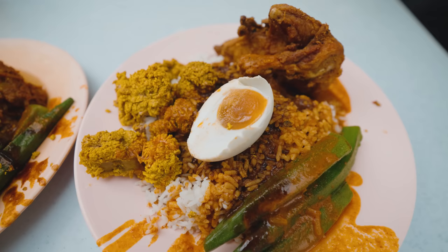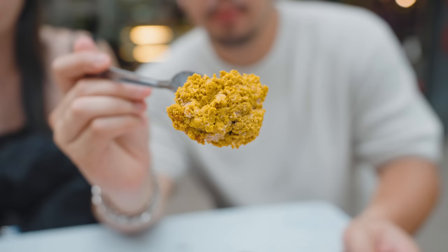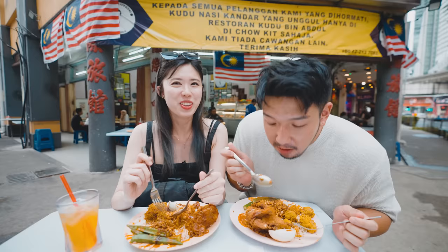I ordered the ayam goreng for myself and ayam sambal for Nina, and they have ikan telur, which is the egg of the fish. I love this. Oh, I love it also. Yeah, it's very hard to find in Singapore. Wow, very strong flavor. It's really up Aiken's alley actually.